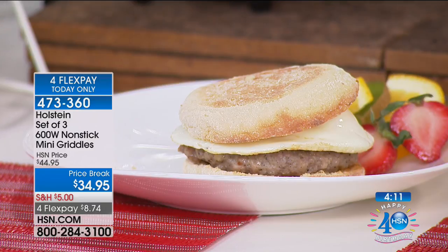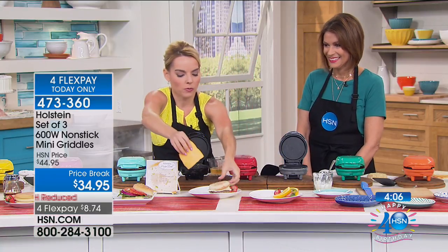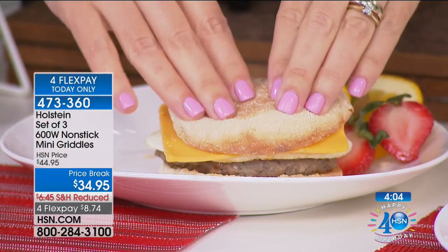I didn't have to go through the drive-thru. Oh, and I can put some cheese on there. Do not let me forget the cheese. This is the most important part, y'all. There it is. Now it's done.